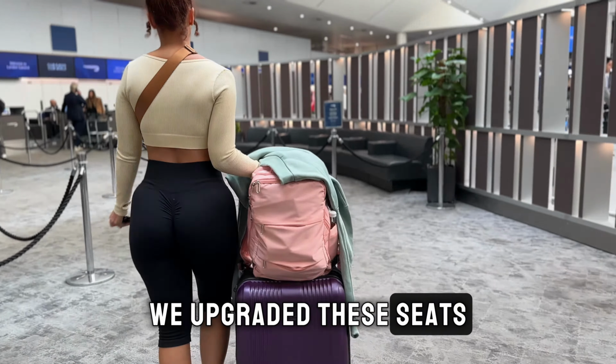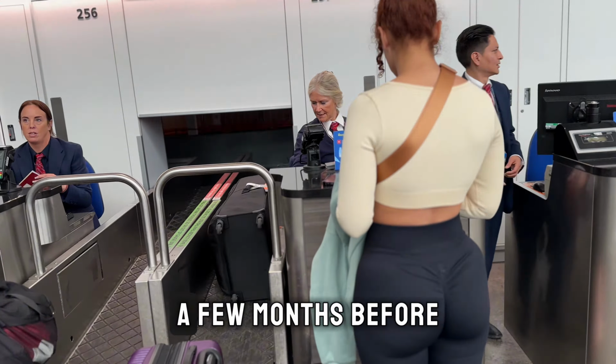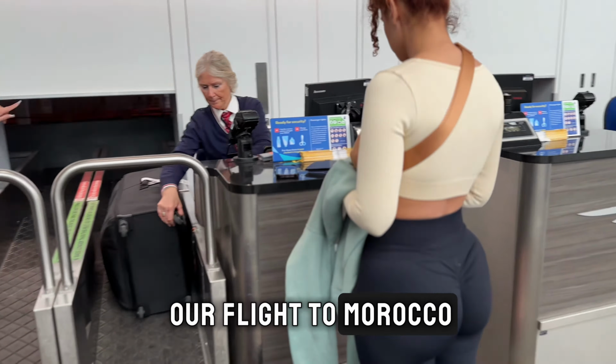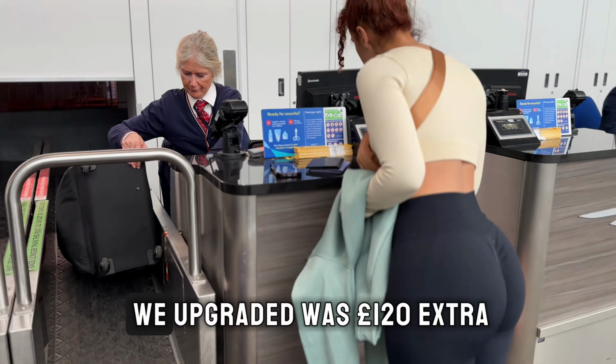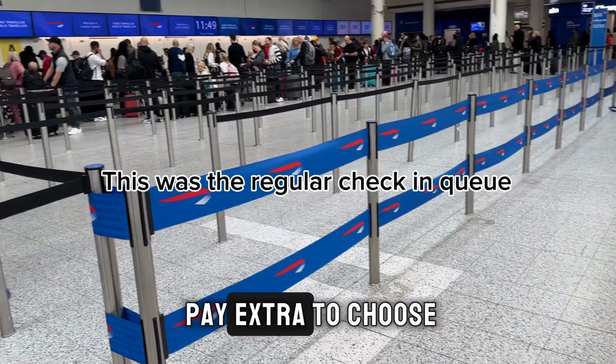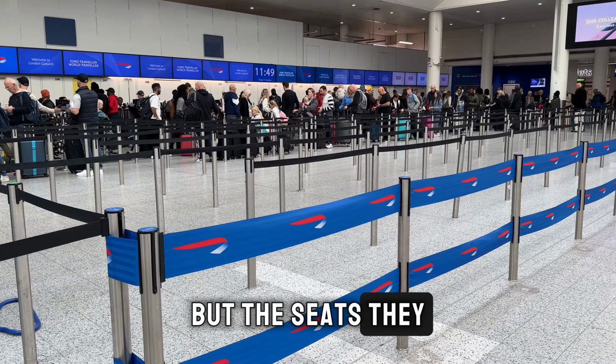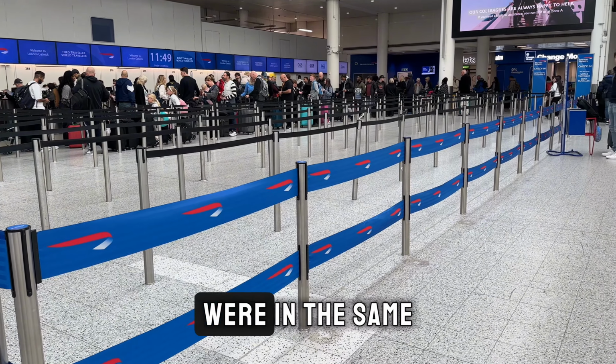The ticket includes 2 checked bags weighing 70 pounds each, 1 cabin bag up to 51 pounds, and 1 handbag. We upgraded these seats for $168 per person a few months before our flight to Morocco. Leaving Morocco, the ticket we upgraded was 120 pounds extra. We still had to pay extra to choose our seats prior to check-in, and we opted not to do this, but the seats they assigned us on the way to Morocco were in the same row.